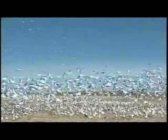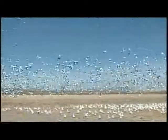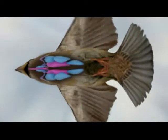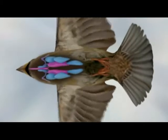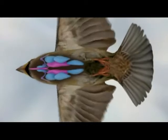Another essential element to bird flight is the air-filled bags that lie between the bird's organs. The bird's air sacs are connected to its lungs, and during flight, air flows through them. This arrangement rapidly feeds the bird's body tissues with life-supporting oxygen, while keeping it light in the air.